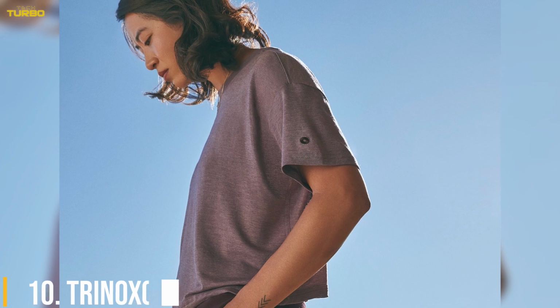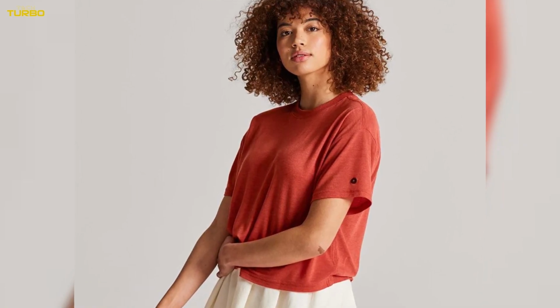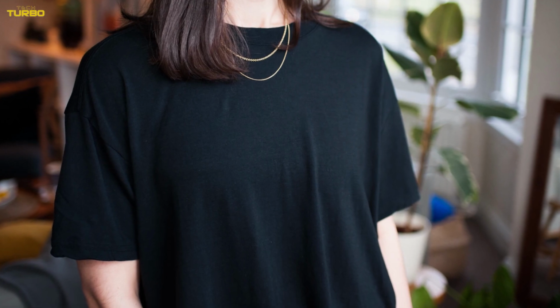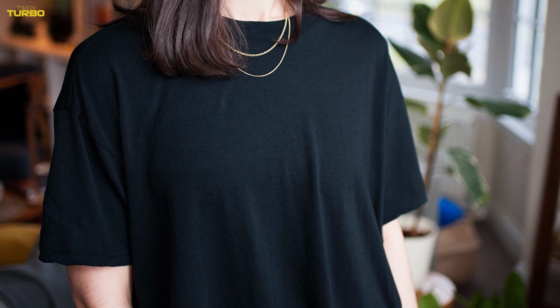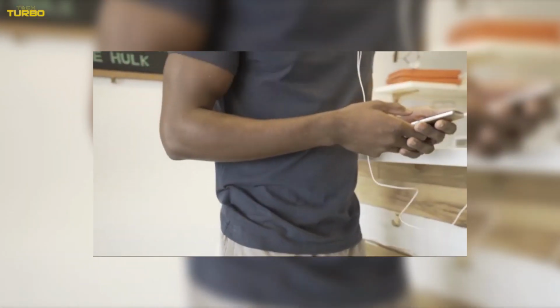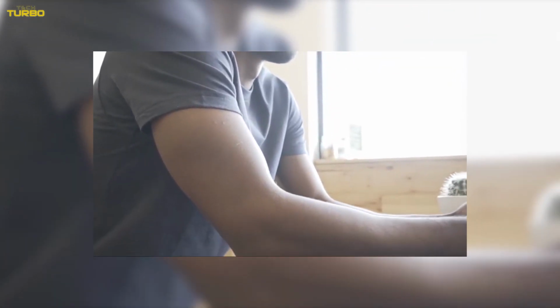10. Trinoxo Tee. An odor-fighting t-shirt made of recycled crab. Yes, you read that right. This unassuming t-shirt is made of chitosan, a material obtained from the exoskeletons of shellfish. It's one of the most abundant ingredients on the planet, so its creators, Allbirds, decided to use it to make some of its clothing line.